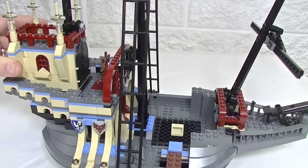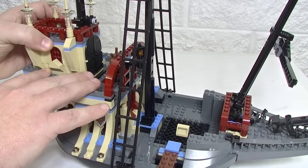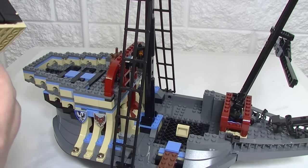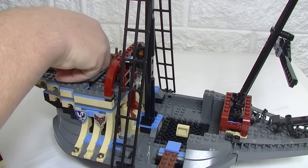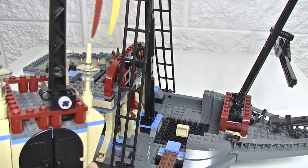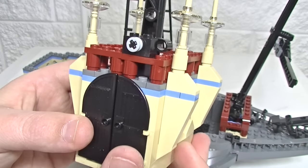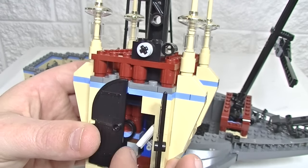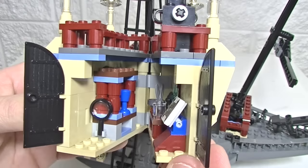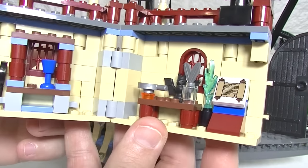This rear cabin section lifts right off. Let's get that off. There we go. Actually, one of the jumpers just came off. Let me put that back on. There we go. So that looks pretty cool. And you can open the doors up and look inside, but if you want to get in there better, you can just fold the whole thing open, and that is very cool.